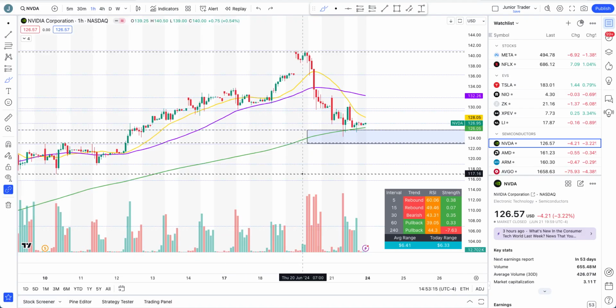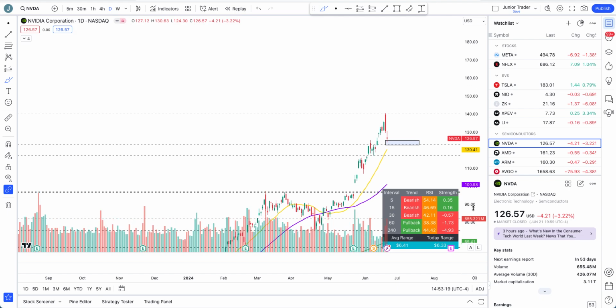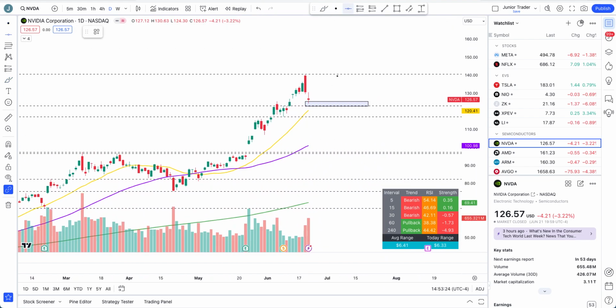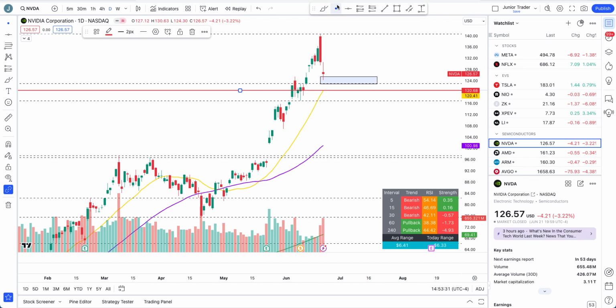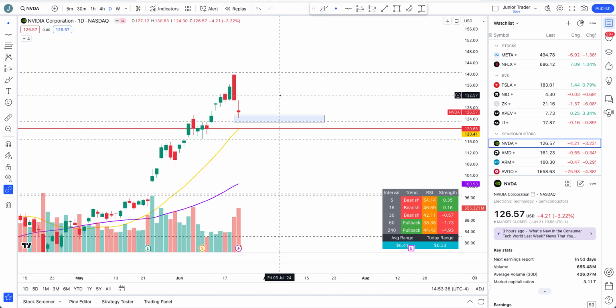Talking about the puts, what was it? $120, right? So let's go to the daily interval first and talk about those $120 puts, which would be right over here. Here's the thing. Again, it's like a 50-50 chance. It's all about if it can hold above the 20 days moving average and the blue box. If we start to lose it, this is a tradable put, I would say at this point.